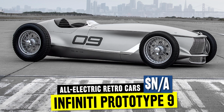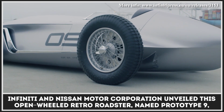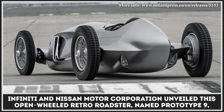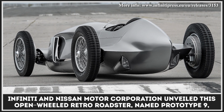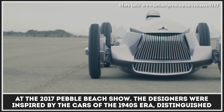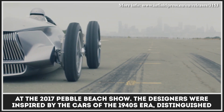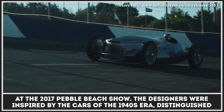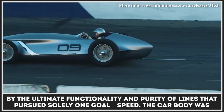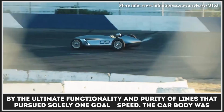Infiniti and Nissan Motor Corporation unveiled this open-wheeled retro roadster, named Prototype 9, at the 2017 Pebble Beach Show. The designers were inspired by the cars of the 1940s era, distinguished by the ultimate functionality and purity of lines that pursued solely one goal: speed.